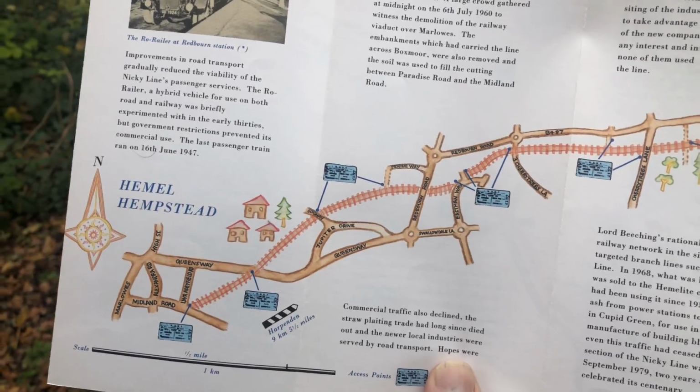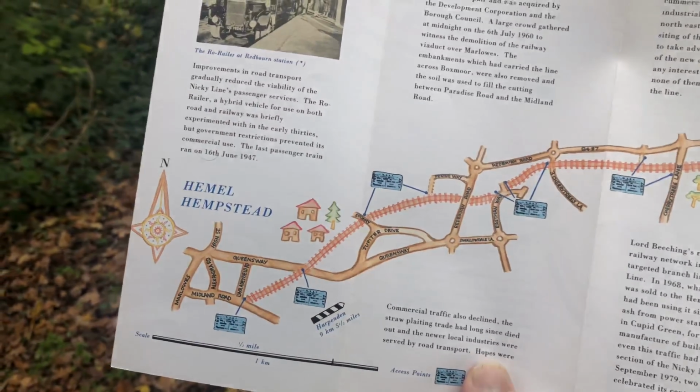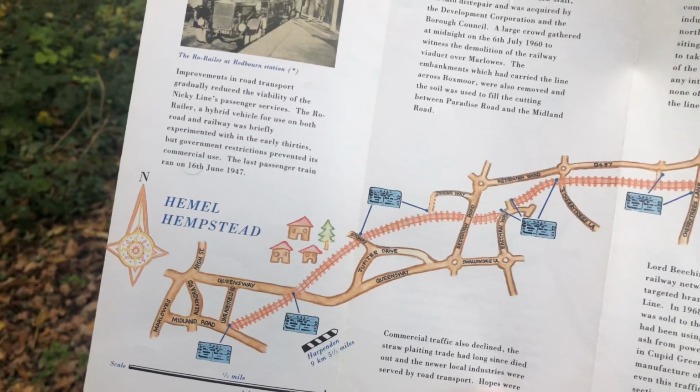Okay, we're just coming up now to the Solway Bridge. It's a new bridge, recently new, built in the 1960s, after the track had closed. So it was a bit of an undertaking to build this. Why they did, I don't know, but I'm glad they did.